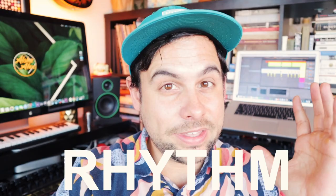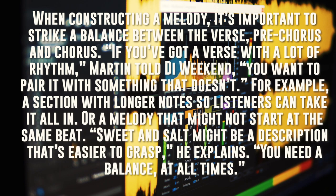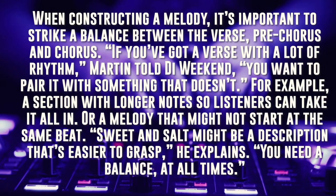Moving on next, we have rhythm, and this doesn't just apply to the drums. This applies to everything, especially the melody. The way Max puts it, when constructing a melody, it's important to strike balance between the verse, pre-chorus, and chorus. If you've got a verse with a lot of rhythm, you want to pair it with something that doesn't. For example, a section with longer notes so the listeners can take it all in, or a melody that may not start on the same beat. Sweet and salt might be a description that's easier to grasp. You need balance at all times.